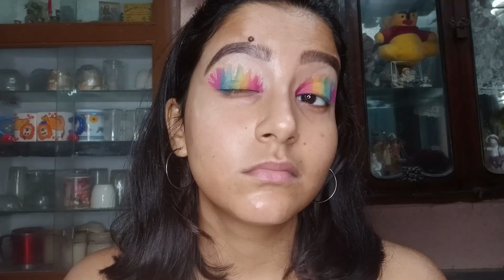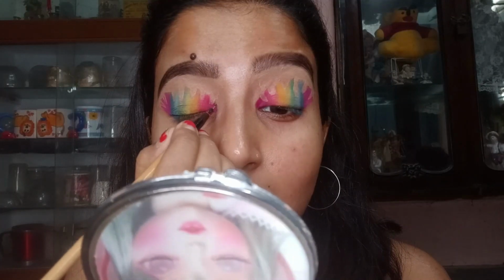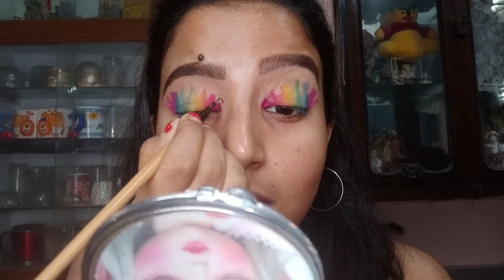My right side is done, so it looks beautiful, but my left side isn't done yet, so you can see the change. Now I'm going to do both eyes, and after doing both eyes, you can see that both eyes look fabulous. But this is not done yet. This is 90% done, you can say.